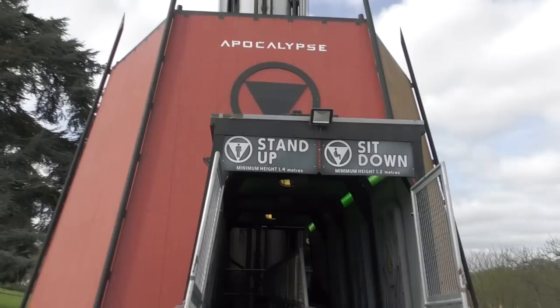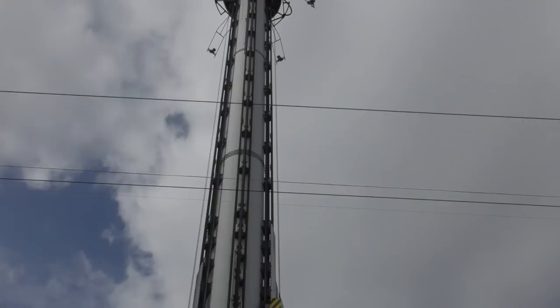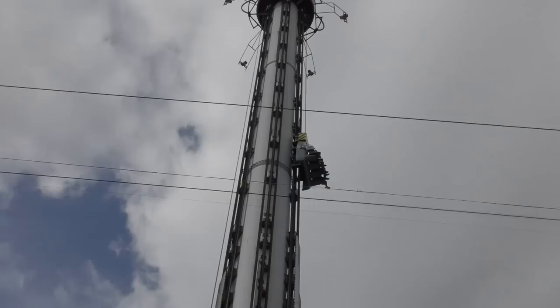It's got stand-up and sit-down, and you look at it and you think, you know what, it's not actually that tall. This is one of the most forceful drop towers I've ever done. I absolutely love it. I actually think it's a lot more forceful than Hurricane Condor at Port Aventura. It's a lot taller, obviously, Hurricane Condor, but this just has more force to it. I do really enjoy it.